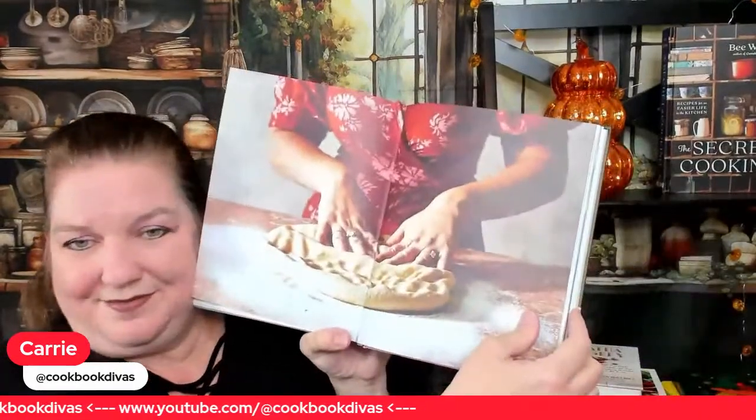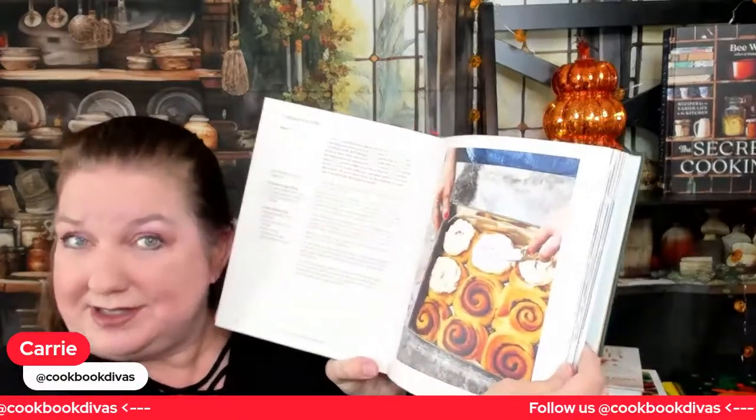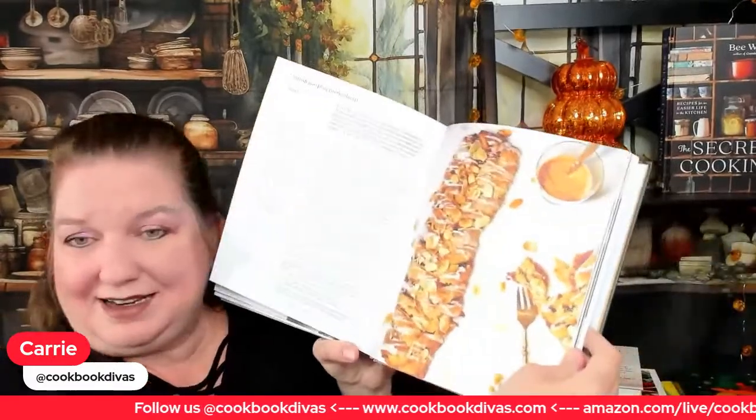Sweet bread dough. Gorgeous photography. Cinnamon scrolls, not rolls, scrolls. Hazelnut and coffee scrolls. And a Danish jam plate. That looks yummy.